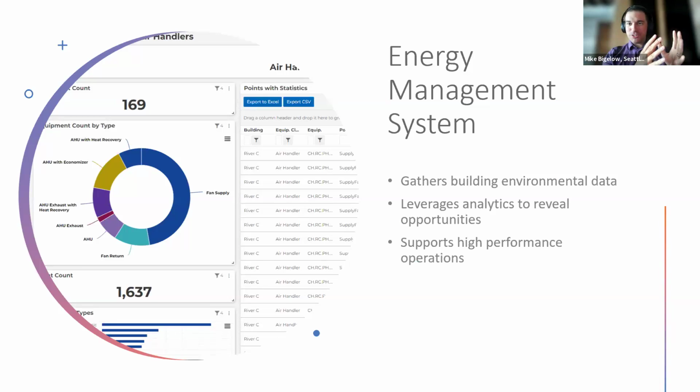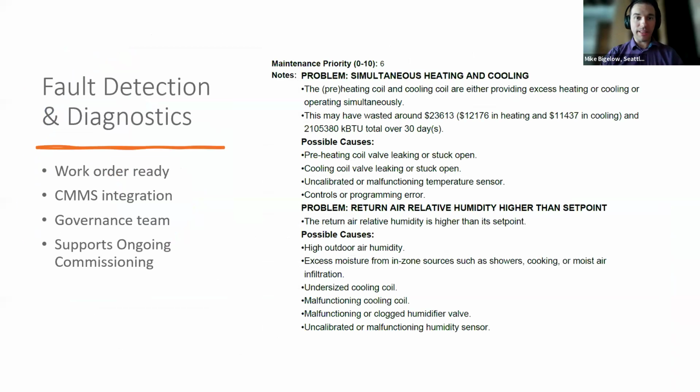You need to have that first, and then you need to do that efficiently. And this is the approach that managed to make that work. So the fault detection diagnostics program we went with generated work order ready outputs. And this was huge to actually acting on these findings. It doesn't take someone like me with my background to go down and sit in a meeting and then talk to everybody. The program itself typically takes care of it for us.